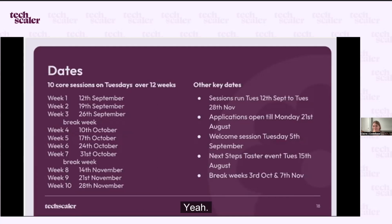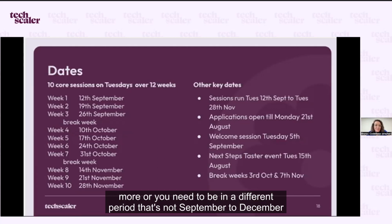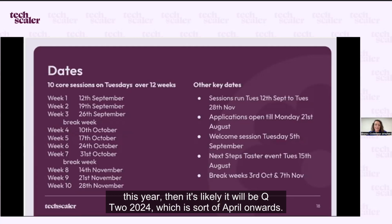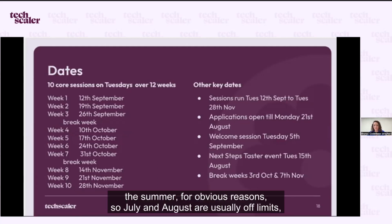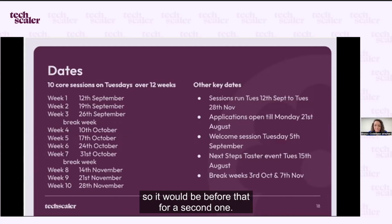Essentially, if you need 6 months more, or you need to be in a different period that's not September to December this year, then it's likely it will be Q2 2024, which is April onwards. We try and avoid programs running over the summer for obvious reasons. So July and August are usually off limits, and so it'll be before that.